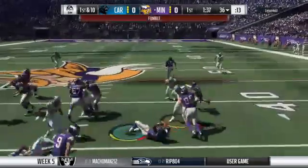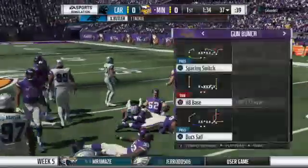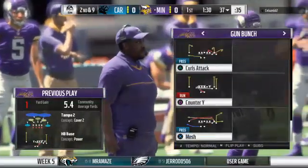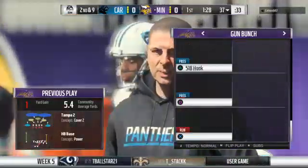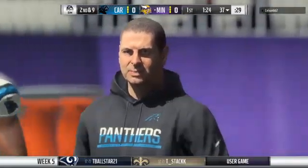Now the first carry for Dalvin Cook. And right away he lost the football. But a Viking was able to corral this one, and Minnesota will keep possession. Wow, that ball gets knocked free, but a teammate comes along and scoops it up.